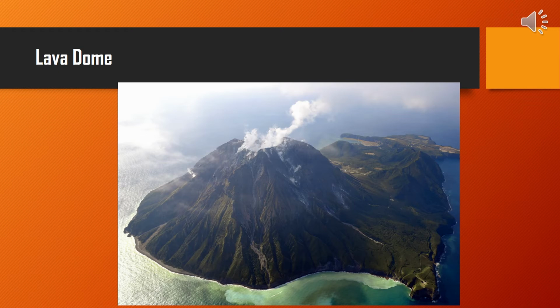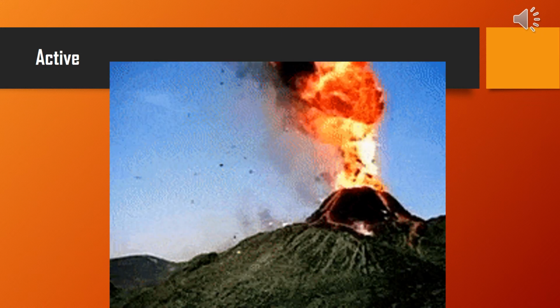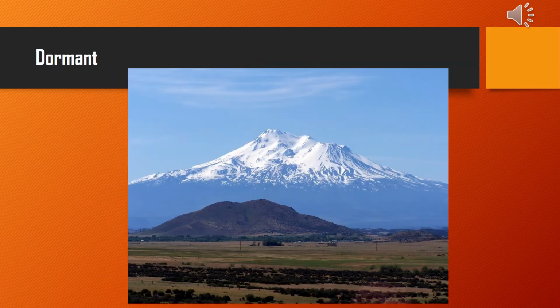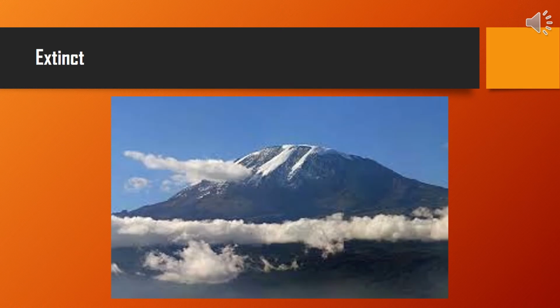A lava dome is a steep-sided volcanic landform consisting of highly viscous lava that does not flow far from its point of origin before it solidifies. An active volcano is the one that erupts fairly regularly. A sleeping volcano with no signs of any activity is considered to be dormant. A volcano which has not erupted in the past 10,000 years is often listed as extinct.